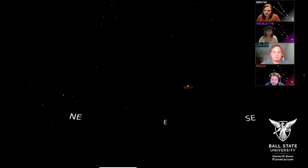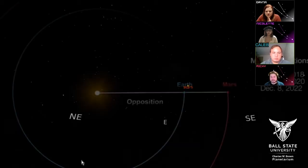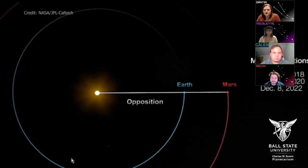Okay, so this is our view on Earth after sunset tonight here in Muncie. On October 9th after sunset, we can see Mars in the east. But let's see what this looks like from space. If we're looking down at our solar system, we have the sun about in the center, and some planets in between. We have Mercury and Venus that aren't showing in this graphic, but we have Earth here, and then Mars out farther from the sun than we are. This is showing what opposition looks like from space.